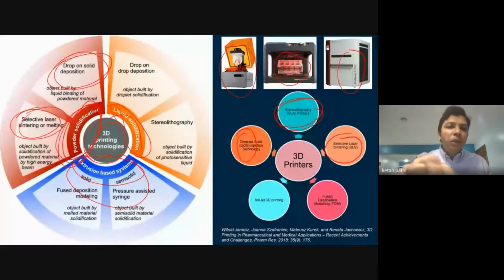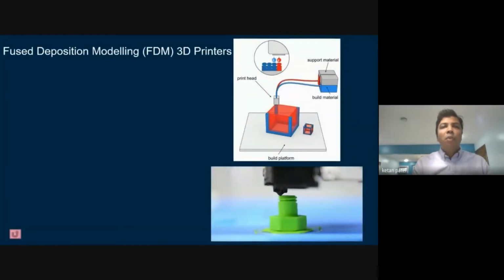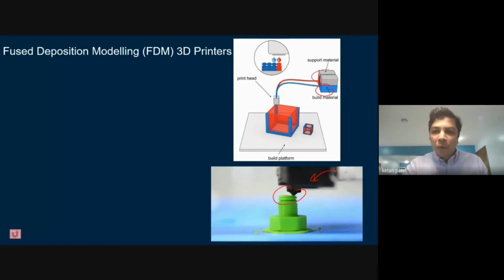This one usually is not quite conventional, and I'll tell you why it's not quite conventional and not quite feasible to make it. So first we'll talk about the fused deposition modeling 3D printers. Over here, as you can see in the picture, the build material, support material, and it's kind of a filament.